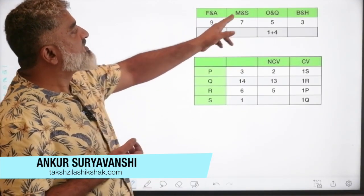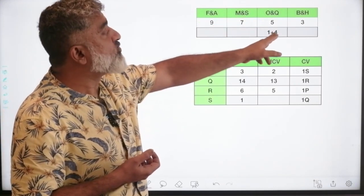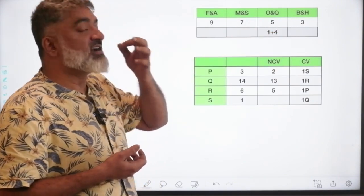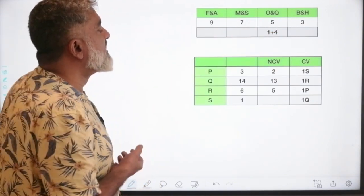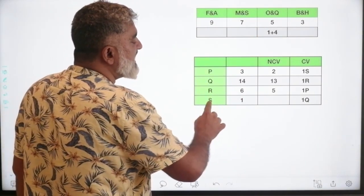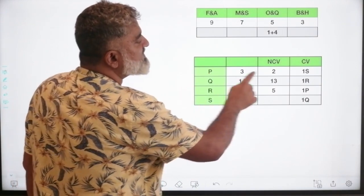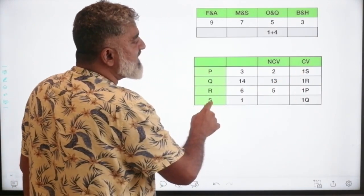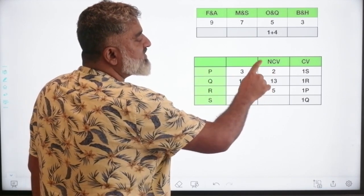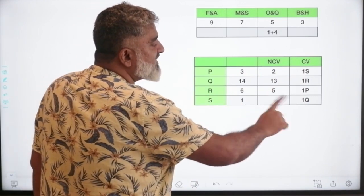FNA has 9 members, MNS has 7 members, ONQ has 5 members. One of them is the candidate, 4 are non-candidates, right? BNH has 3 members. Right now I don't know whether candidates are there or not for any of them. Furthermore, P has 3 votes, Q has 14 votes, R has 6 votes, S has 1 vote. Furthermore, I know that Professor P was given a vote by Professor Samuel, who is a candidate. That means he's got 2 non-candidate votes. So there are 2 non-candidate votes and 1 candidate vote. Same story I figured out for everybody else.